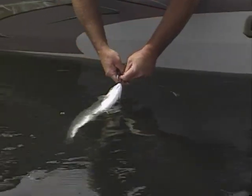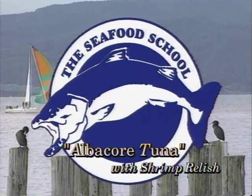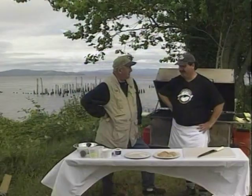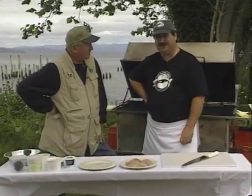Beautiful. Before catching some of those beautiful trout, let's head to the seafood school in Astoria, Oregon, for a great outdoor recipe for grilled tuna. Gary, what are we cooking today? We're cooking albacore tuna. And a special recipe? Special recipe with shrimp relish.